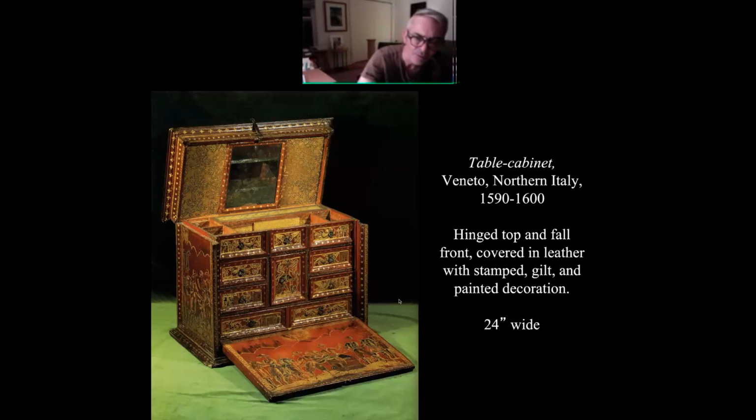And really what looks like a very early influence of Chinese decorative techniques and color choices and imagery. I mean, the Italians were the first Europeans to get themselves over to Asia.